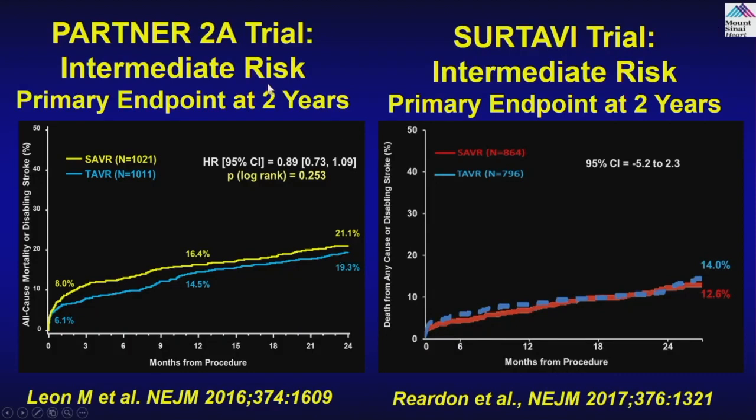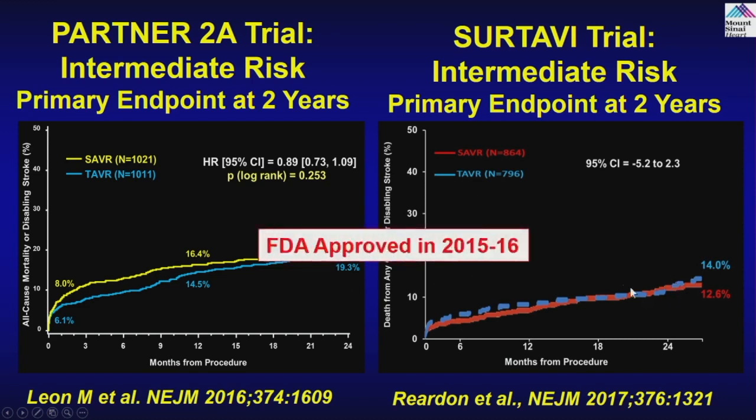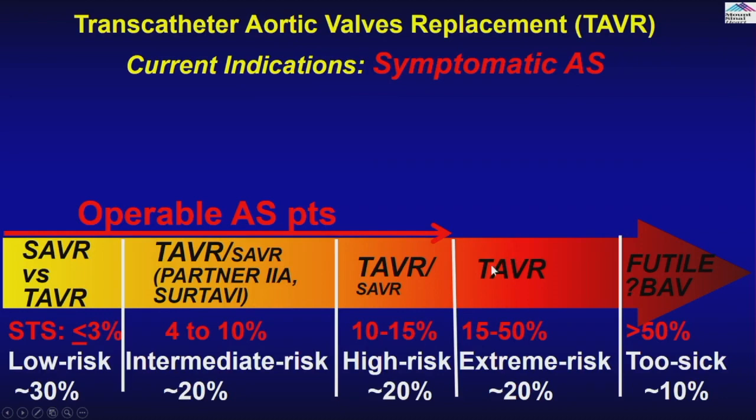Then the intermediate risk trials came, where the PARTNER 2A trial and the SURTAVI trial were done for the CoreValve. Again, SAVR versus TAVR, both were equal. The FDA approved it for intermediate risk between 2015 and 2016. 2015 was for the SAPIEN, and 2016 was for the CoreValve. So for extreme risk and high risk, there was already TAVR by then.